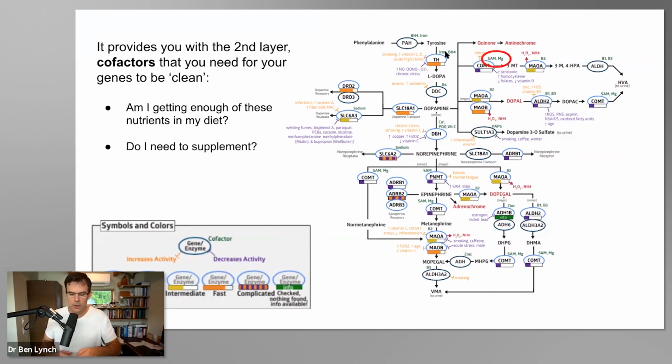We are showing you the susceptibilities, and we're showing the influences. So these nutrients are extremely important because these nutrients are what drive the enzyme's function. And most of these genes that you see here on StrateGene produce enzymes. So genes get stimulated to produce an enzyme. And when that enzyme is produced, now the enzyme needs to bind cofactors in order for it to function.